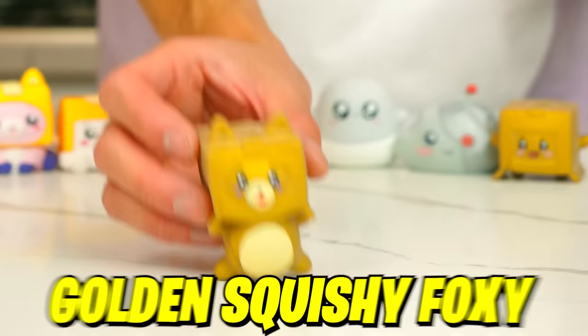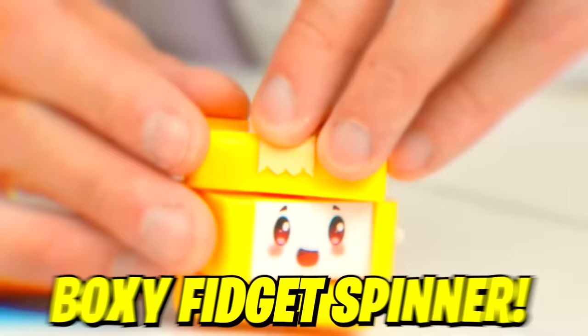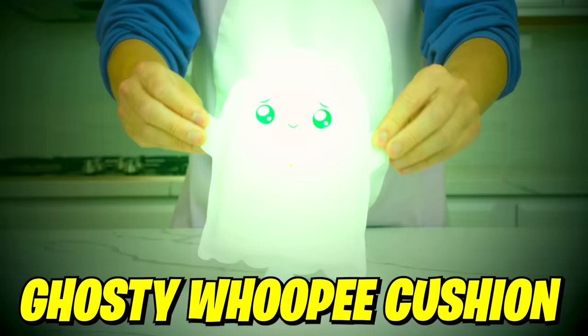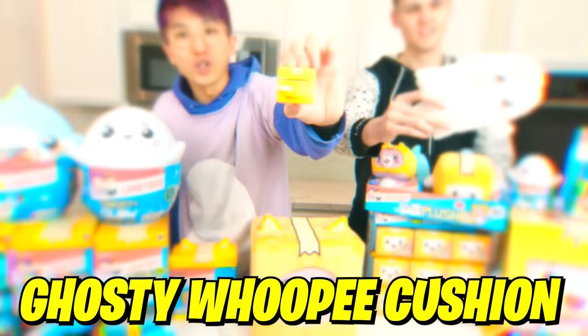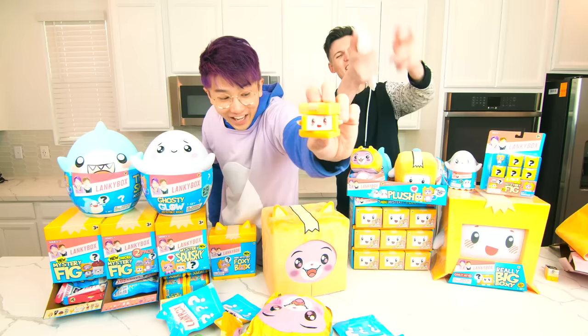Guys, we're getting all the rares. This is so crazy. Okay, now we got another thing to unbox right here. There's so much stuff in here. Let's go. Yo, we got the Boxy Fidget Spinner. Now, guys, every one of these boxes comes with a Boxy Fidget Spinner and the Ghosty Whoopee Cushion. This is so lit. It spins for such a long time. It is so satisfying. It is so fun to spin that Boxy Fidget Spinner, guys. You guys gotta try it.